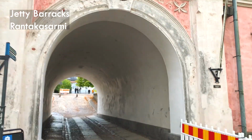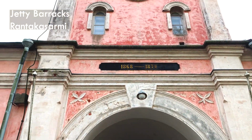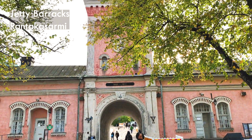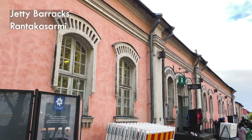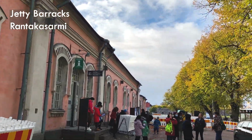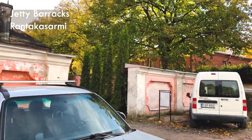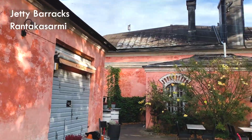One part of the building was used as the main guardhouse with the detention rooms, rooms for prisoners as well as rooms for guards and officers on duty. A lot of tourists. This is one of the main tourist attractions throughout the year. During the summertime, this is a terrace for a restaurant.